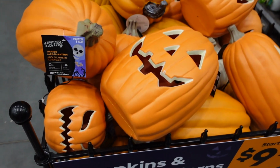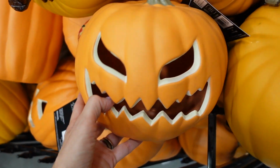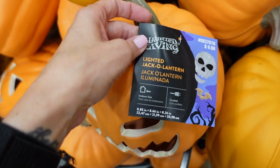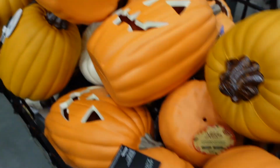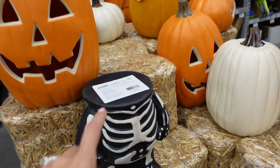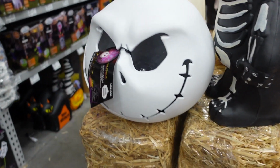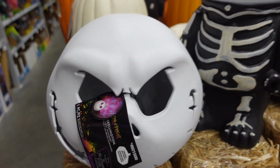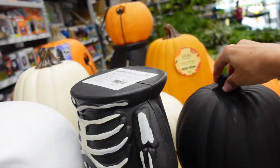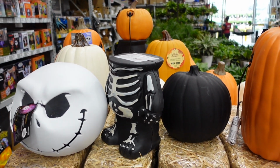So they have a whole bunch of jack-o'-lanterns that you can choose from. Like there's a little guy, he's probably $9.98, let's see. Yeah, $9.98. So the little ones are $9.98 and I guess the big guys are $19.98. And look, you can get little heads for them. It's so funny. Oh look, they have a Jack Skellington one, so you can put his head on one of these guys. That's cool. Oh, like a faux black pumpkin. That's cool for Halloween. I like that. I'm trying to do a lot of blacks this year for Halloween.